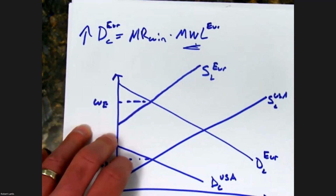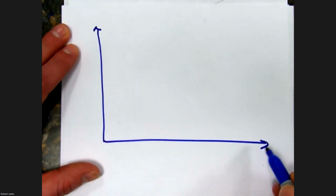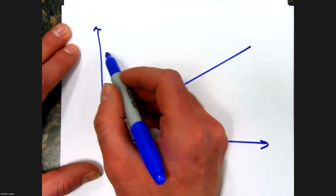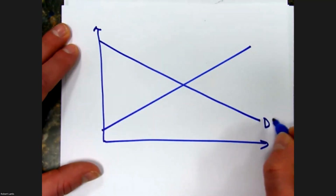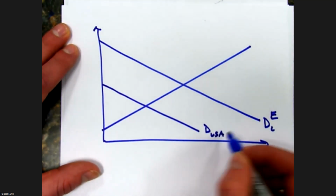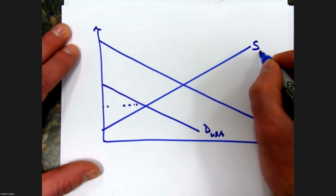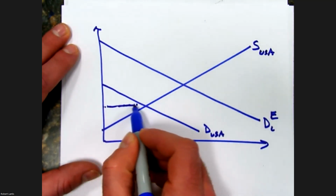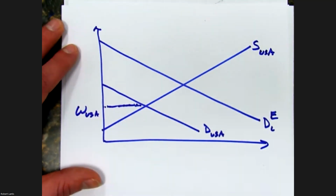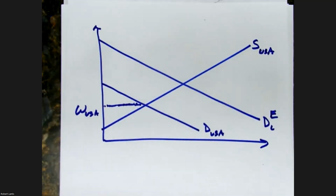Any questions on this? I'm going to do a similar thing, but a little bit different. This way I had them both working in the same direction. I might try to use a few more colors here to help highlight this. So I've got my demand curve for European players, and my demand curve for US players. Let's say I've got the supply curve for US players. So I know that the equilibrium wage for American players will be right here. Now I know that the demand curve difference should push that European wage up a little bit higher.